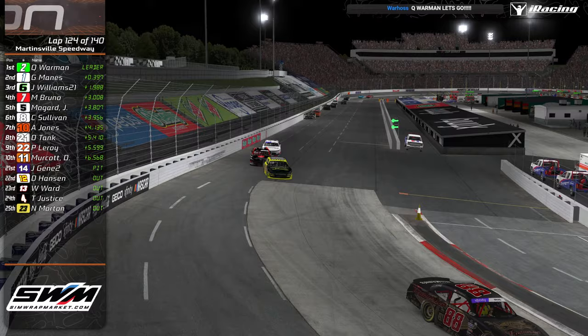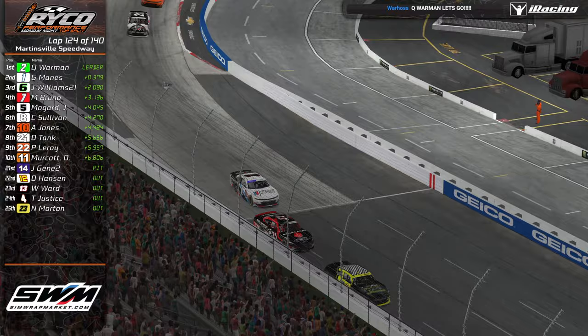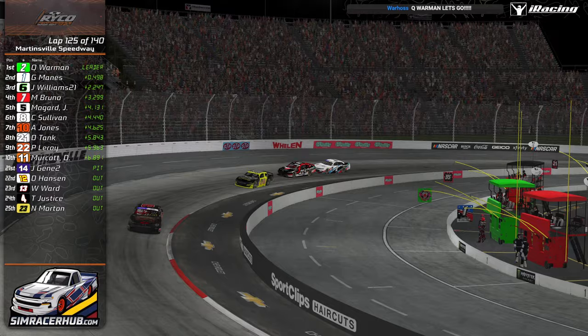Going to try to make the run as they work their way out of turn number four, but here comes Chad Sullivan in that Reaper Speed Lab number 21 machine. He's trying to get the run going to get back in the top five, but so far not going to work as Jones tries to follow him.